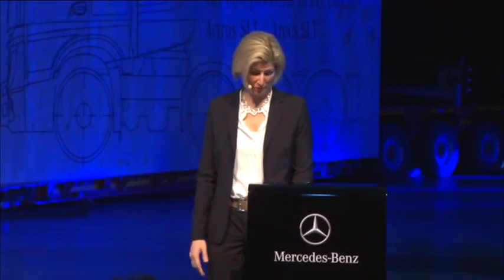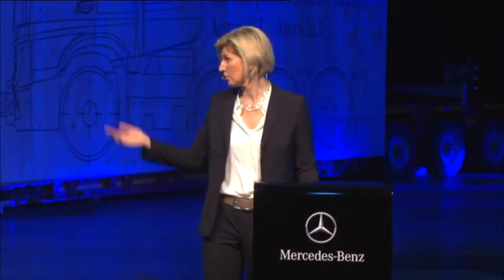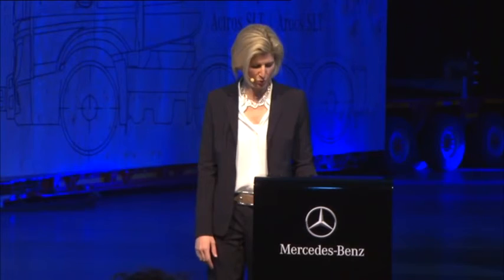Ladies and gentlemen, I believe we did not overpromise. With the 2 heavy guys there, with the Actros and Arocs SLT, we now have the pinnacle of our Euro 6 portfolio in front of us.